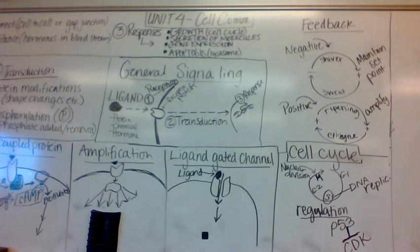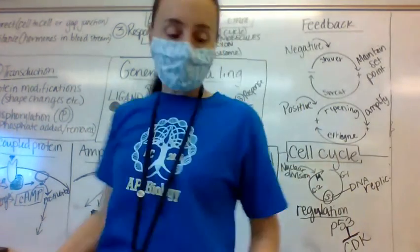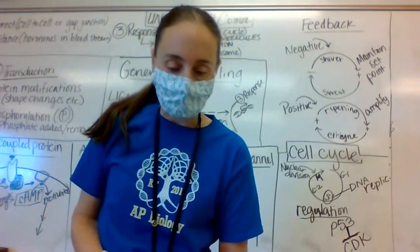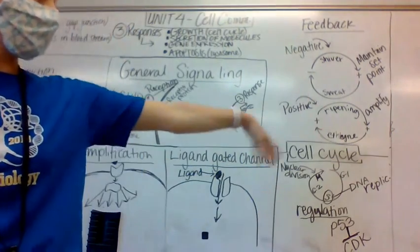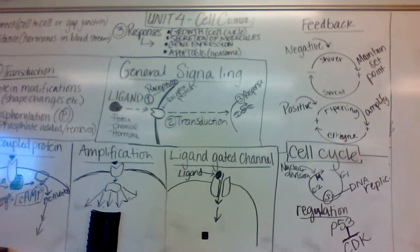Okay, so make sure you know that's what CDK does. So CDK is the advancement on there. I think that might be it. Okay, questions on any of that stuff? And make sure you know what cancer is, right? Cancer is just the crazy growth. So cancer is CDK out of control, because it's not stopping the cell cycle.